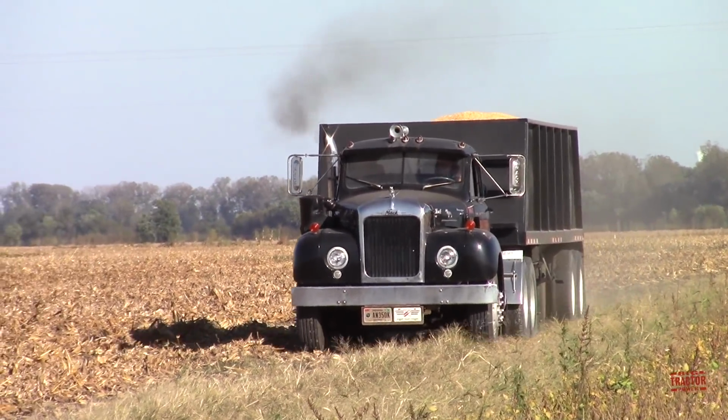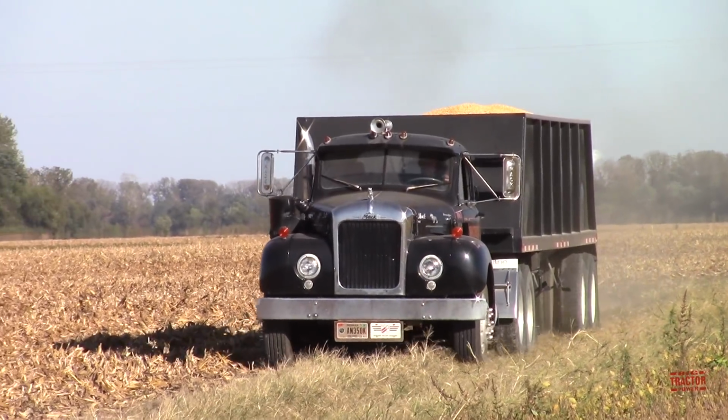I hope you've enjoyed spending time out in the field seeing and hearing this Steiger PUMA 1000 on grain cart duty.